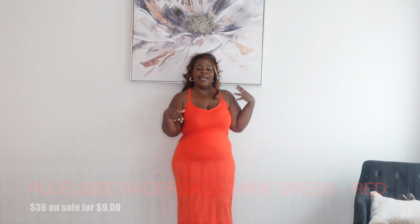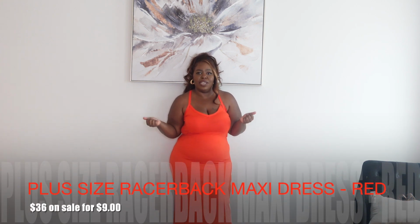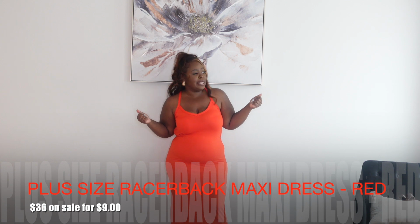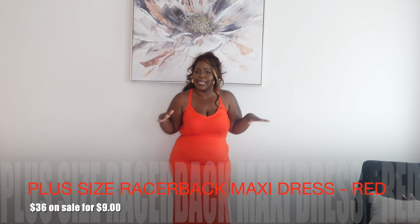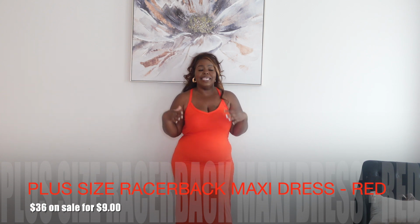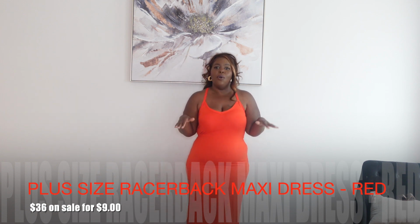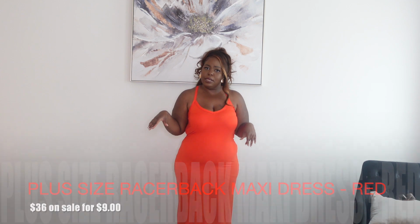Okay, friends, so next up we have the plus size Racerback maxi dress in the color red. I don't have any red pieces in my wardrobe either, so I'm going to be looking like I be buying a lot of stuff, y'all. But it's a lot of stuff that I really don't have because I do sell a lot of my things on my Poshmark closet. You know what I'm saying?